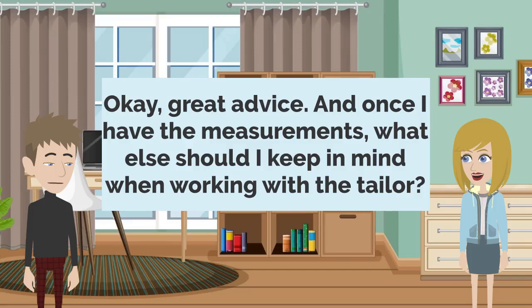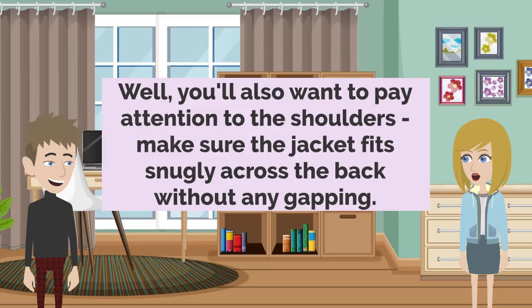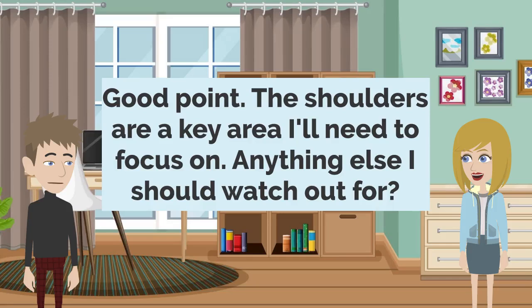Okay, great advice. And once I have the measurements, what else should I keep in mind when working with the tailor? Well, you'll also want to pay attention to the shoulders. Make sure the jacket fits snugly across the back, without any gapping. Good point. The shoulders are a key area I'll need to focus on. Anything else I should watch out for?